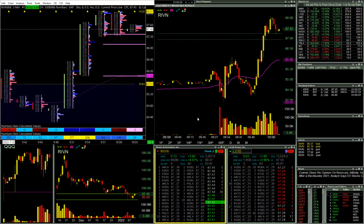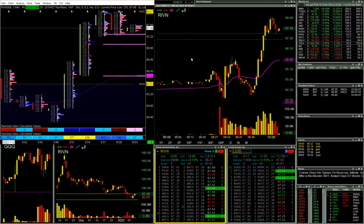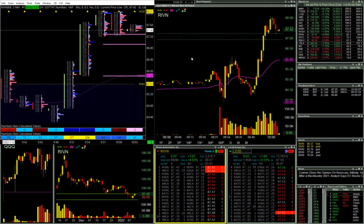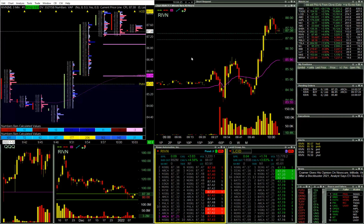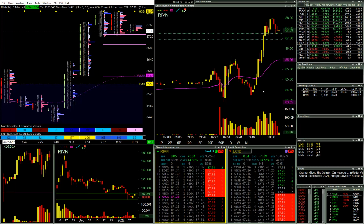Keep dipping into these 30s, but having trouble getting into the 20s. I think there's a chance we could stop run below here, go get filled, and then rip. So I'd love to get excellent prices. Very close to getting filled, but not close enough.